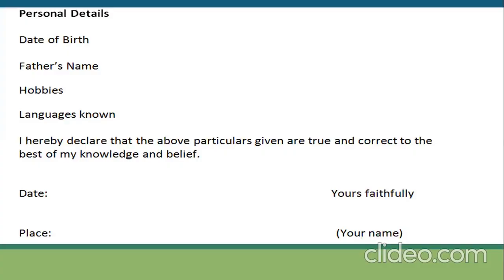And finally, you need to mention very briefly your personal details like your date of birth, your father's name, hobbies, languages known. How many languages do you know? 1, 2, 3. Do you know any of the foreign language? Mention it very specifically. And finally, you can mention the declaration.